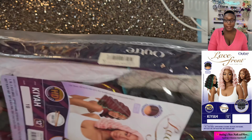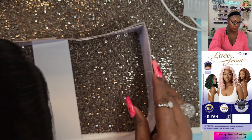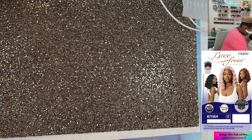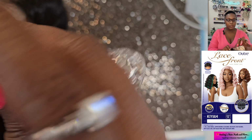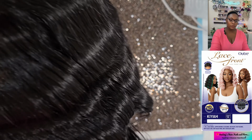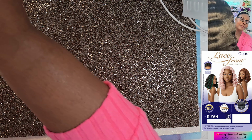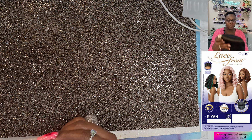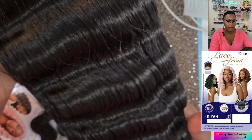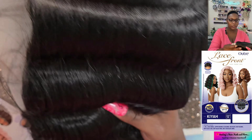All right, let's open it up. Keep my bag. Outre's wigs are always neatly packaged. Trash. This net thing. Oh, don't get stuck in my nails, please. Ooh, it's so pretty. Look how shiny. I know we normally don't like shine, but with that wave, it looks so pretty. And it feels like yaki hair. Y'all can see that. I don't want to disturb the curls too much.